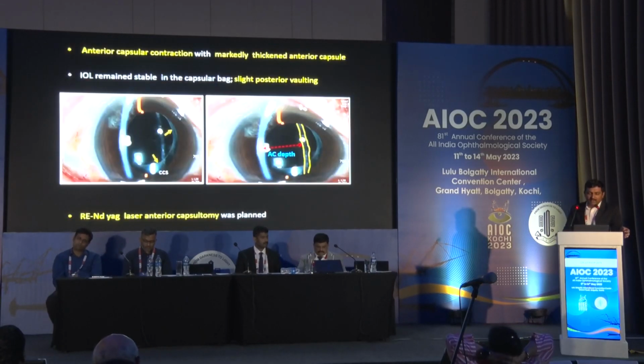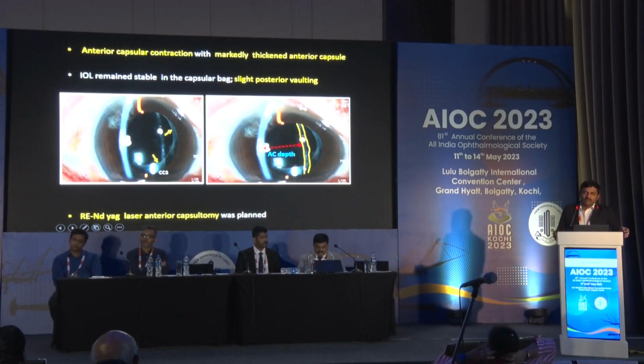This is a typical case because of the anterior capsular contraction. The AC depth is shallow, with a markedly thickened anterior capsule. The IOL remains in the capsule, but you can see the posterior vault because of the capsular contracture. In such scenarios, the simplest solution is doing an anterior YAG capsulotomy.